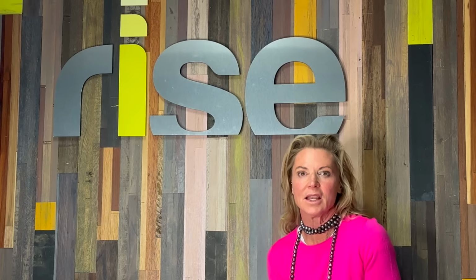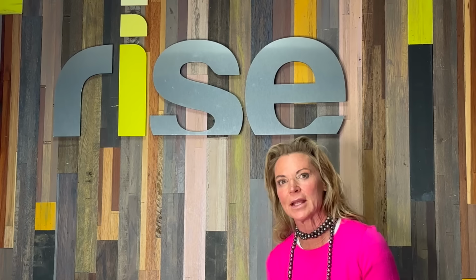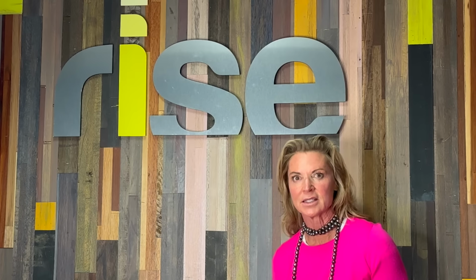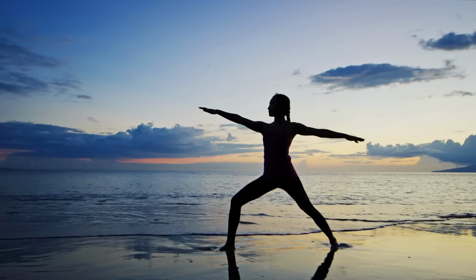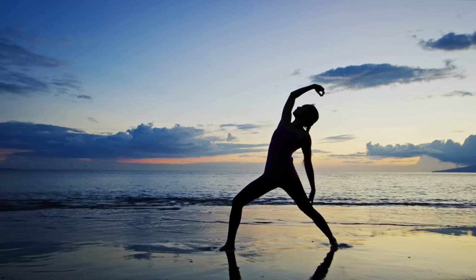Whole body red light therapy potentiates the repair and regeneration. When I use this modality with my patients, it leads to less pills, less interventional procedures, and less surgery. One of the 4 pillars of RISE is to empower. Use your body to heal your body.